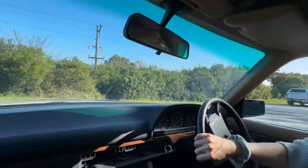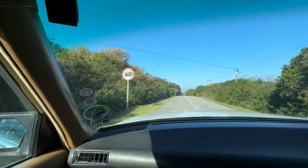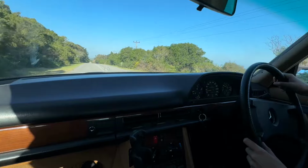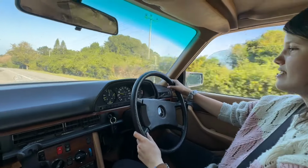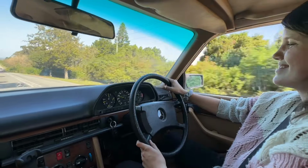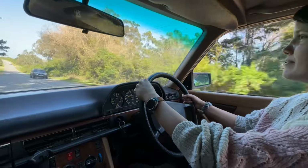Oh, guy's going like a rocket there. 60k an hour speed limit here. Oh, I love the sound of the V8, it's really nice. It'll just make you want to do road trips. Eh? Yeah. Instead of going back to work, go down to Cape Town, eh?